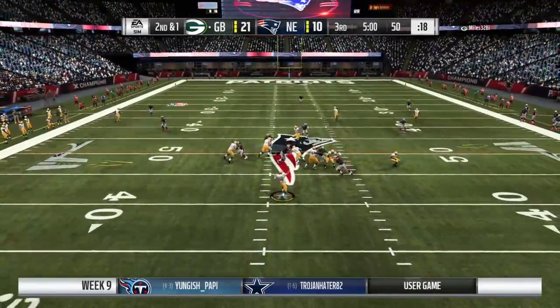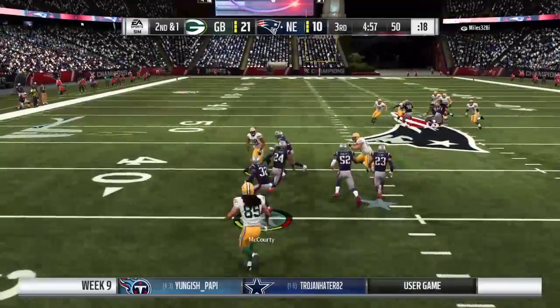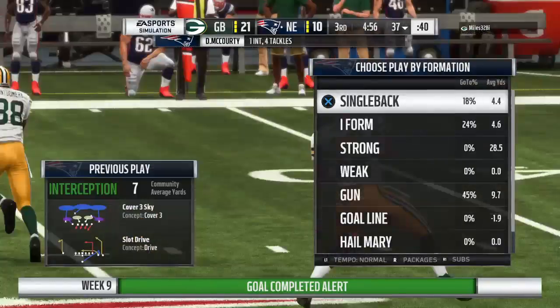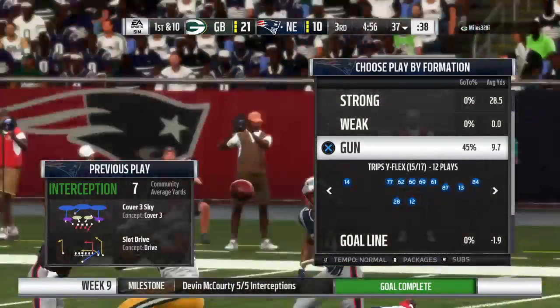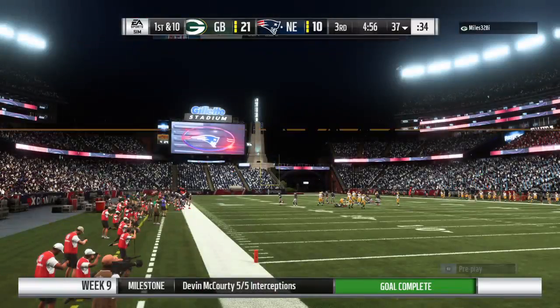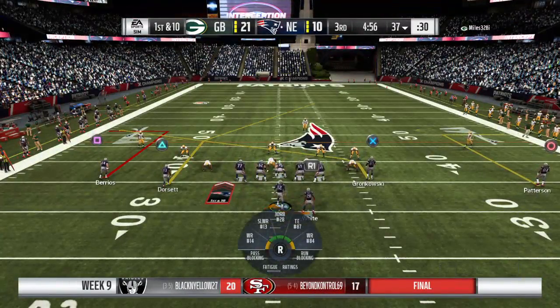From midfield, here's Rodgers. He rifles one that's intercepted. Devin McCourty picks it off, and his guys are going to get the football at the 37-yard line. First possession of the third quarter, an interception, so maybe a second-half tone setter. Indeed, and not the tone they wanted to set.